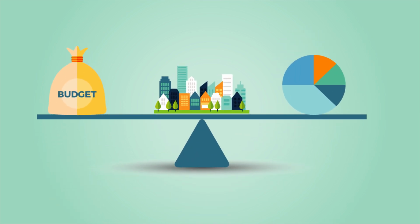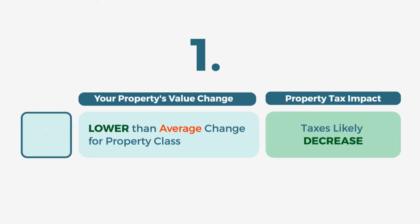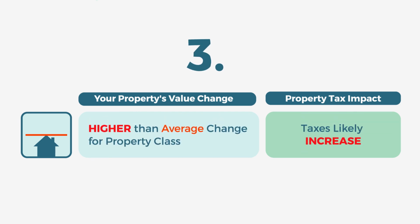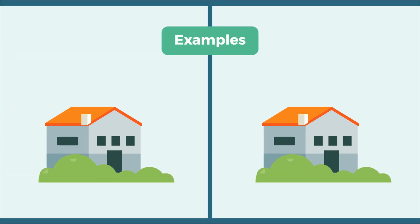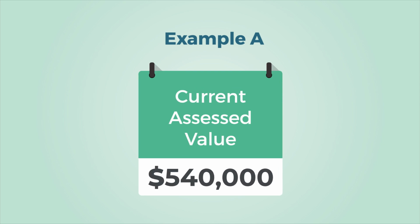Let's assume that your local government and other tax agencies' total taxes needed to balance the budget are the same as last year. If your property's value change is lower than the average change for your property class, your property taxes likely will decrease. If your property's value is similar to the average change for your property class, your property taxes likely will not change. If your property's value change is higher than the average change for your property class, your property taxes likely will increase. Examples.